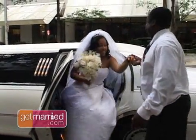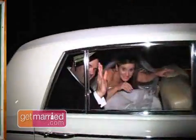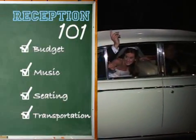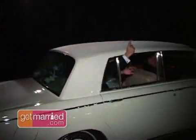During your wedding day, there are a lot of people who have to move from site to site, and as the bride and groom, you may have been focused on your ride, but how are your parents going to get there? How is your bridal party going to get there? So there's a lot of questions you have to answer as far as arranging for rides for everyone.